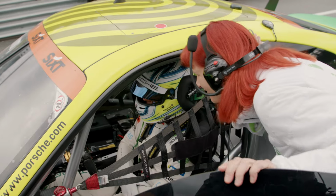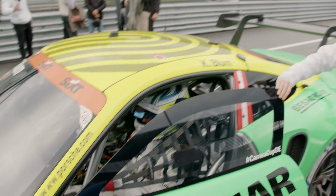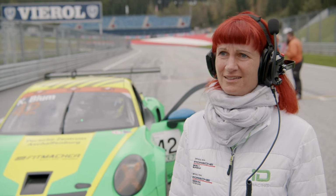Like any team boss, I have my role in the team and organize everything around it. The drivers come to the racetrack, have their car here, have their team here. I am the contact person for everyone. I don't particularly see myself as the wife and mother of the team.